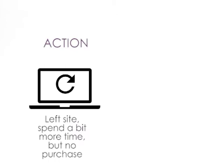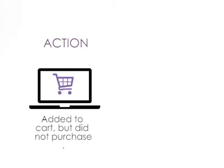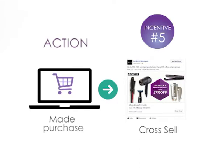Revisited site and spent more time but did not purchase. Additional discount given for app purchases. Added to cart but did not proceed to purchase. Further incentives provided, such as extended warranty. Made purchase. Conducted cross-selling and repeated the cycle.